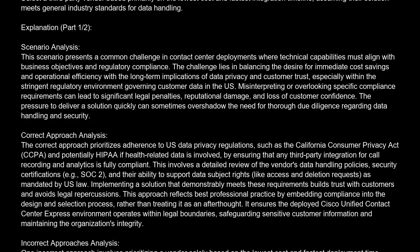security. Correct approach analysis. The correct approach prioritizes adherence to U.S. data privacy regulations, such as the California Consumer Privacy Act, CCPA, and potentially HIPAA if health-related data is involved, by ensuring that any third-party integration for call recording and analytics is fully compliant. This involves a detailed review of the vendor's data handling policies, security certifications e.g., SOC 2, and their ability to support data subject rights like access and deletion requests, as mandated by U.S. law. Implementing a solution that demonstrably meets these requirements builds trust with customers and avoids legal repercussions.